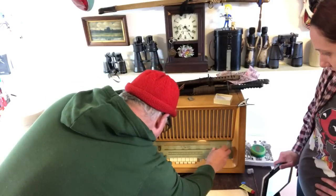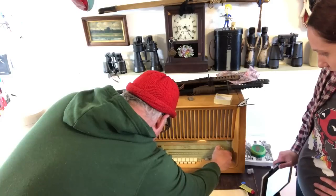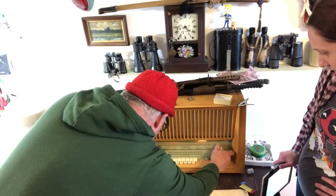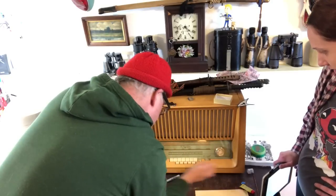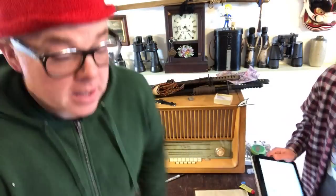Where am I? Well, we can't have stuff on it in videos. Yep, anyway. Get in trouble. But it works beautifully. It's a tube radio.